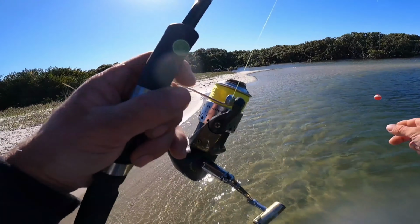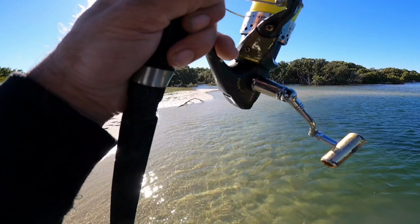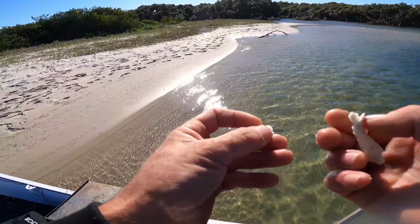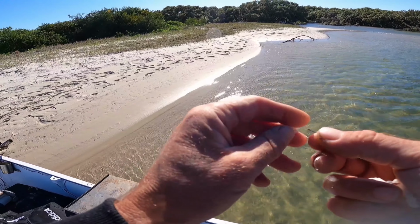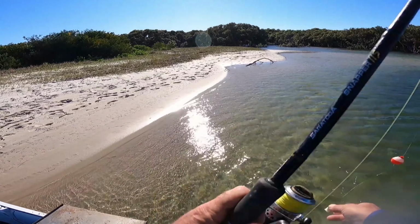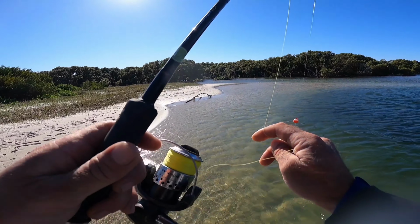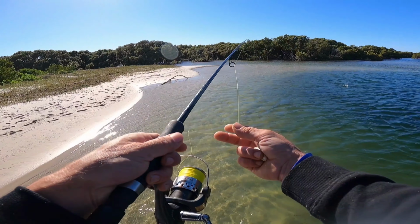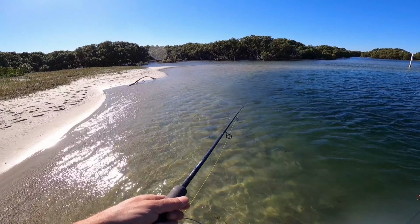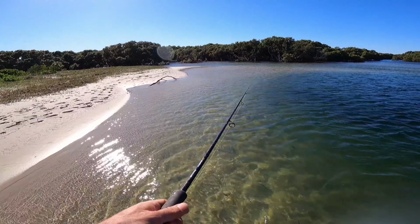Geez, I tell you what guys, I've been struggling on these mullet. Couldn't get any around the boat for at least an hour and a half. I've been wasting valuable time. But I've finally got a school around the boat now. So hopefully we start catching a few.